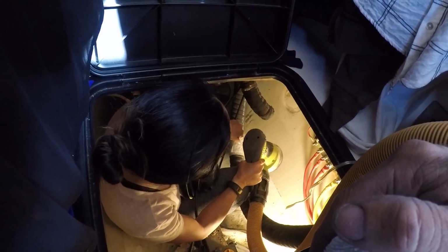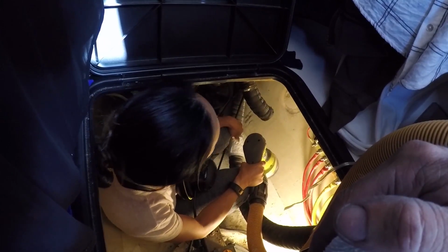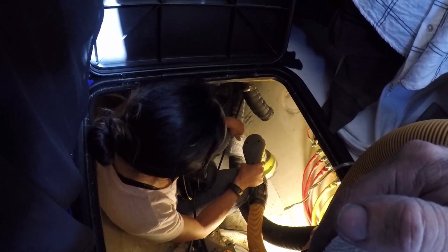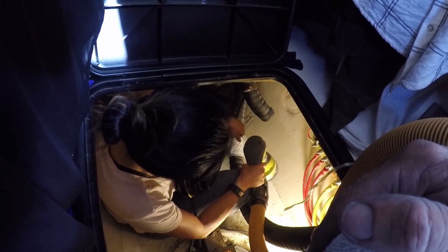Is it starting to flatten out? Starting to, yeah. There's just a couple areas that we just need to build up on, and then we'll glass that. Okay. Then we'll get the exhaust in. Okay. I'll start mixing up some more epoxy. You almost there? Yeah. Okay.